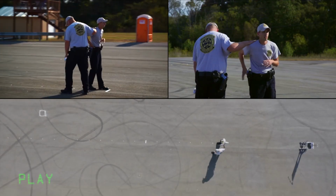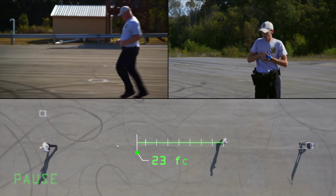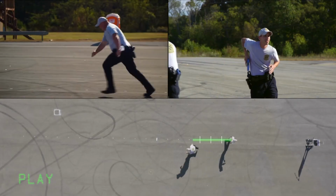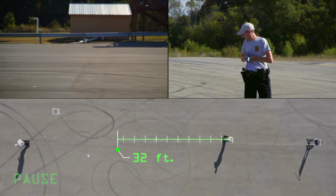So now we've switched shooters. We've got Harris as the shooter and Riley as the runner. And what's important to note is the difference in the skills and ability of each shooter. Riley is a little bit more of an experienced shooter. Harris may be a little bit quicker runner. But now we put Harris in the shooter's role, and you see that he's a little bit slower on the draw, a little bit slower on the trigger.